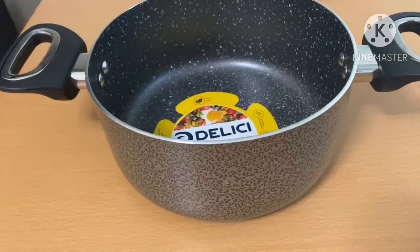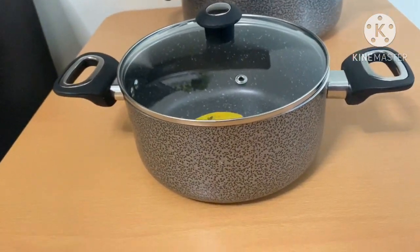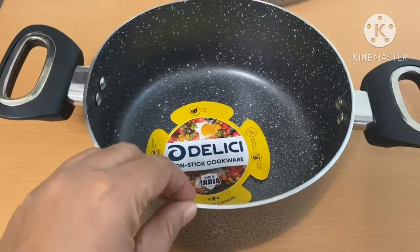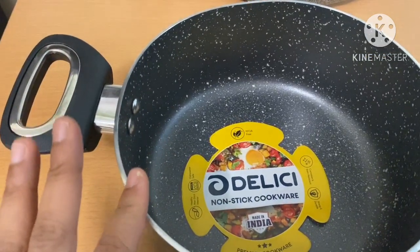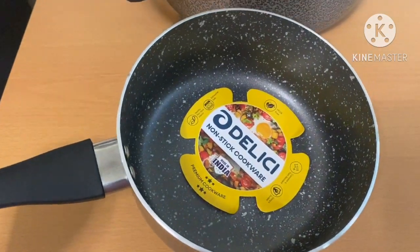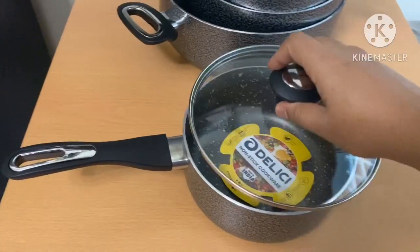This is a 20 centimeter saucepan. It comes with the lid as well. This lid is a tempered glass lid, and these utensils are made with a 5-layer granite coating, 5-layer non-stick granite coating. Then we have a milk pan. It is 18 centimeters in dimensions. It has a handle which helps you hold it with ease. This also comes with a glass lid.